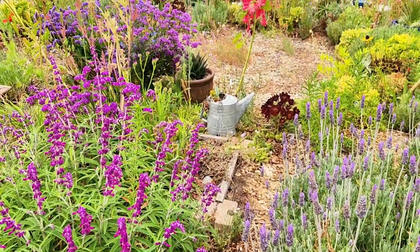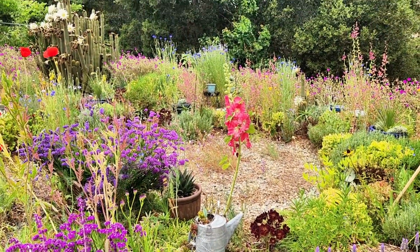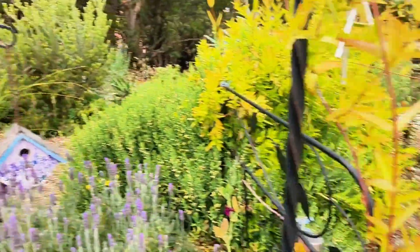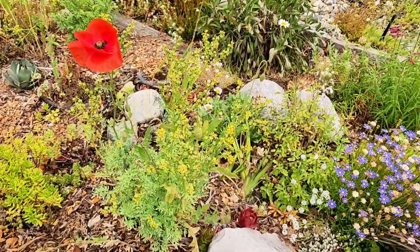We're already in drought here in California, but the garden, considering, is doing really well. Again, it was only watered once a week. So all in all, it's not too bad after being gone and neglecting my garden for 3 weeks. And the future of the garden is really exciting.